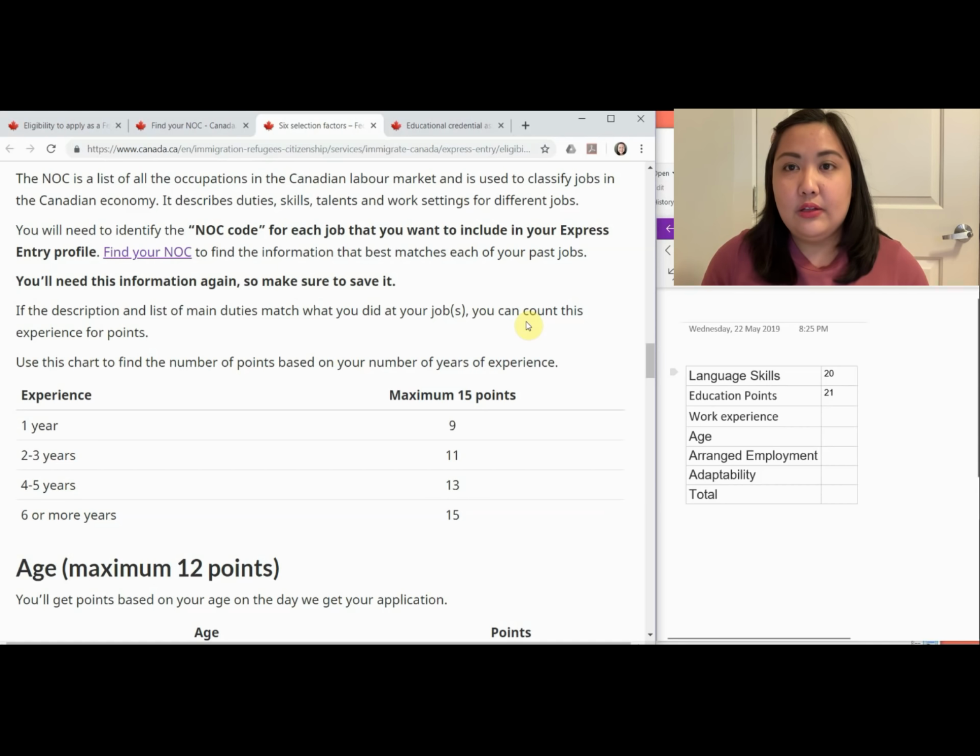But if you are like on a vacation leave, I think nagmamatter din yon, except for like yung mga 1 week lang, 2 weeks, ganyan. So, that should be fine. Pero, I'm not sure if like maternity leave siya, what will happen. I think mababawasan din. So, just for this one, continuous work experience. So, ang pinaka-maximum na makukuha nyo is 15 points.